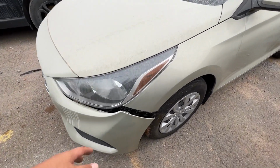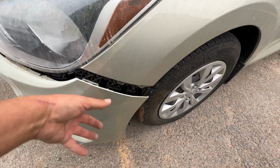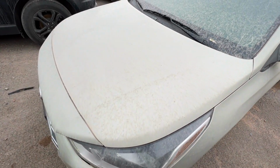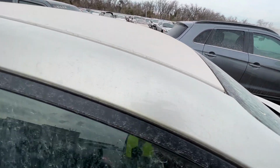And it looks like this one, the front bumper came a little bit undone there. That's not that big a deal. It can be put back on. I'm looking at the hail damage. You can see it in person. I doubt you're going to be able to see it on camera. You could probably see a little bit of it right there. Maybe, yeah, right there. It does have hail damage all over. It's more prevalent up here.